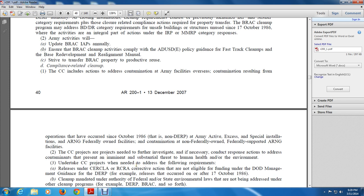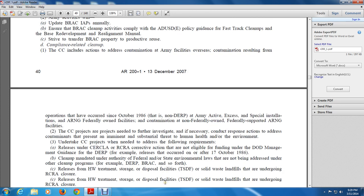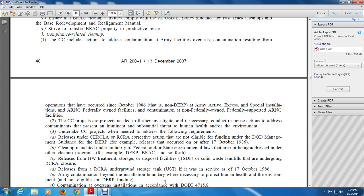Releases under the circular, RCRA corrective action, not eligible for funding in the DoD management guidance of DERP. For example, releases that occurred on or after 17 October 1986, cleanup managed under the authority of federal or state environmental laws that are not addressed in other cleanup programs, for example DERP and BRAC and so forth, and releases from hazardous waste treatment, storage, and disposal facilities (TSDF), solid waste landfills undergoing RCRA, and releases from RCRA underground storage tanks (UST) if in service after 17 October 1986.